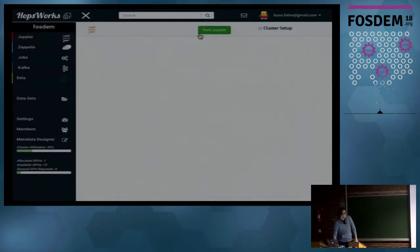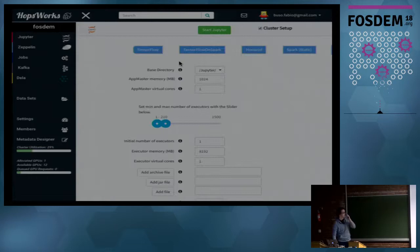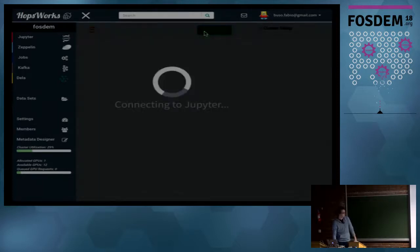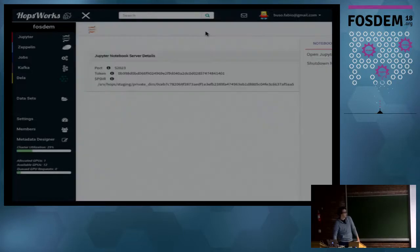So once you have your data there, you go into the Jupyter notebooks. You say, let's say this TensorFlow, you say, well, I'm going to do six Spark experiments. Each executor for Spark will have one GPU, a bunch of memory, and you can start.